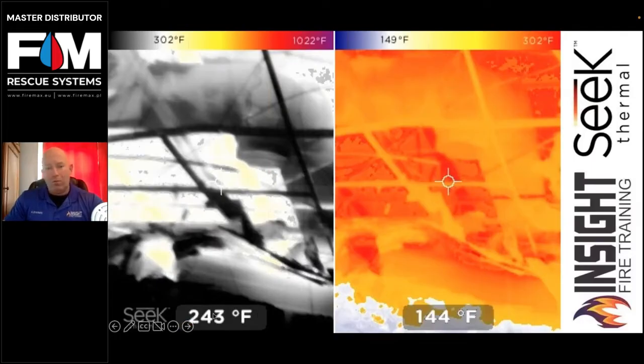There's two different versions here. One says 243, one says 144. I would want you to encourage to read the entire environment. That's why I'm thankful that the AttackPRO doesn't have the spot temperature on it. You can add it back if you want, but I don't recommend that.